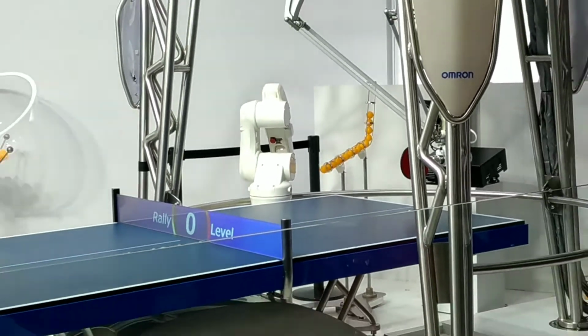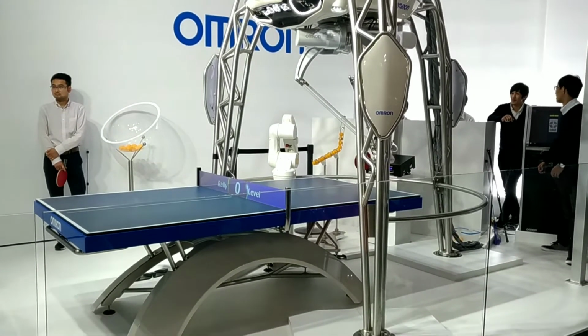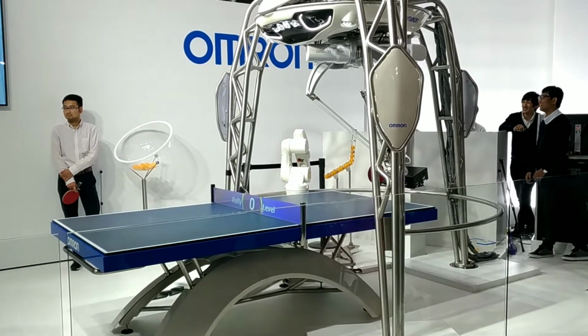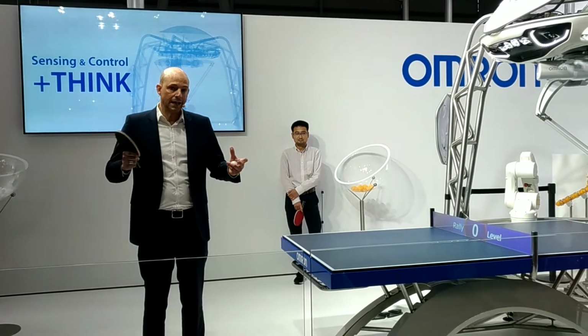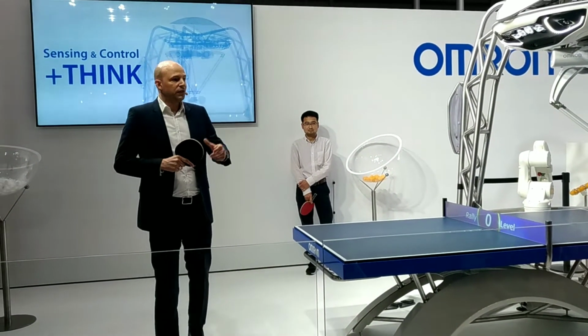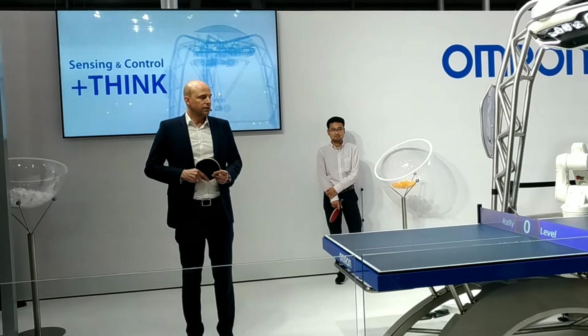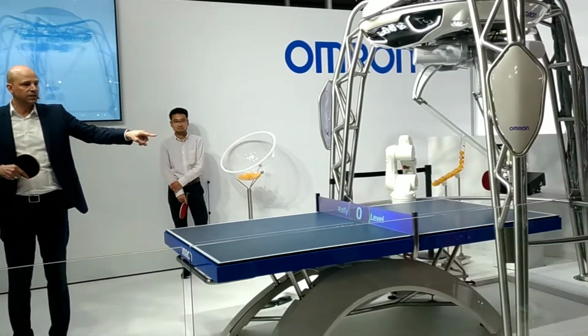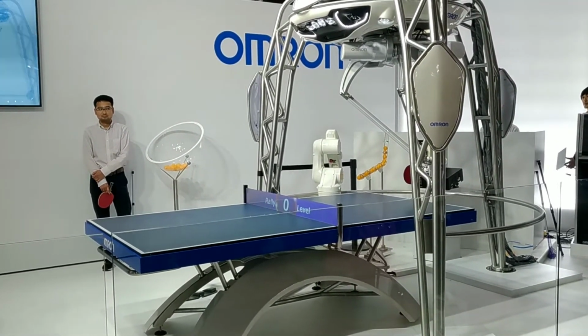Secondly, Orpheus now also recognizes smashes of the human player. For that, he analyzes the movement speed of his counterpart, and he then reacts accordingly. And last but not least, you will receive even more feedback on your game today, because now, in addition to the announcement displayed on the table tennis net, you will now also be informed audibly about your playing strength.